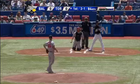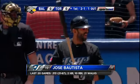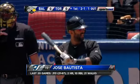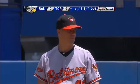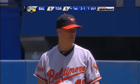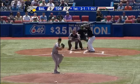He's got the sixth highest total in the American League in fly balls. 185 fly balls, and some of those are going to end up going out of the ballpark. And he pitches in a very hitter-friendly ballpark. His home ballpark, Oriole Park at Camden Yards, is very cozy. 2-1.